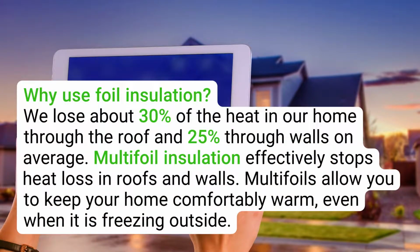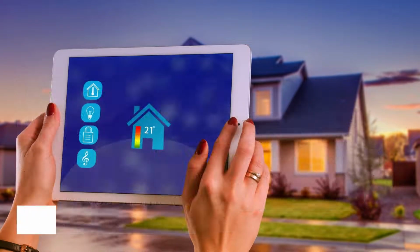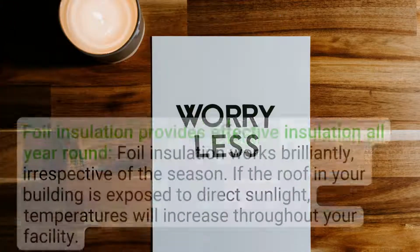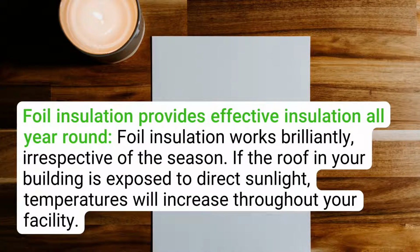Why use foil insulation? We lose about 30% of the heat in our home through the roof and 25% through walls on average. Multifoil insulation effectively stops heat loss in roofs and walls. Multifoils allow you to keep your home comfortably warm, even when it is freezing outside. Some other benefits of foil insulation include: foil insulation provides effective insulation all year round.